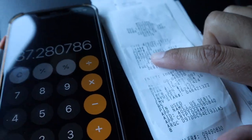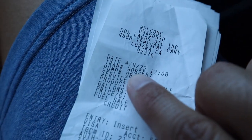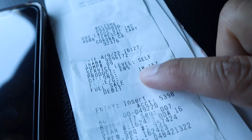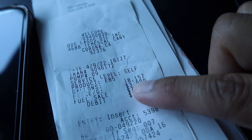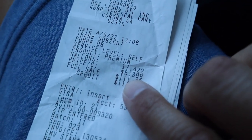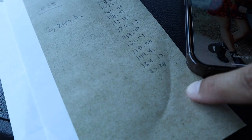Here is a for instance right here on 4/9/2022. I filled up the F-150. And also on 4/9/2022, I fill up the Audi R8 Premium. I'm taking what I got, 18.157 gallons, and multiplying it by, I'm taking 20 cents off of here, so 6.19. I'm tallying those totals here. I'm getting all the totals here on the gasoline, as you guys can see here. And once I finish that, I'll go ahead and get a grand total for you.